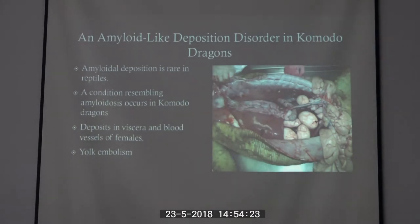The Komodo dragon has an amyloid-like presentation. There's a material that deposits in the basement membranes and interstitium of various tissues that is partially congophilic, in other words, stains partially positive for amyloid with Congo red. The material histologically looks like amyloid, and it is associated with substantial disease in the Komodo dragon, especially in the females.